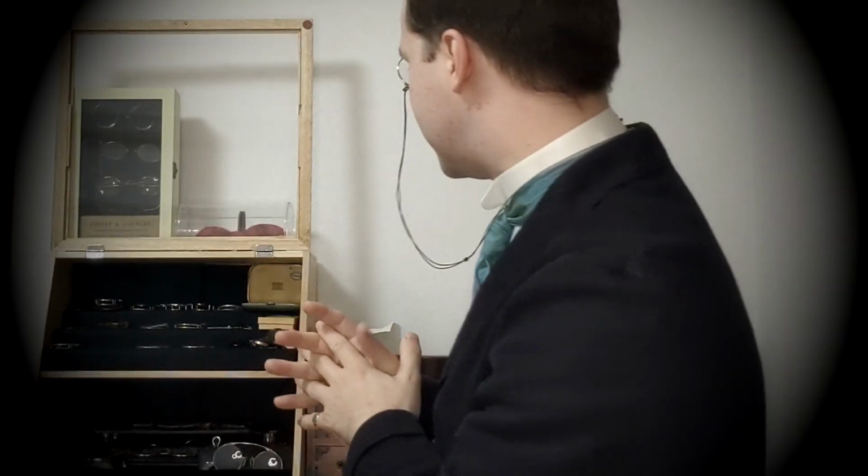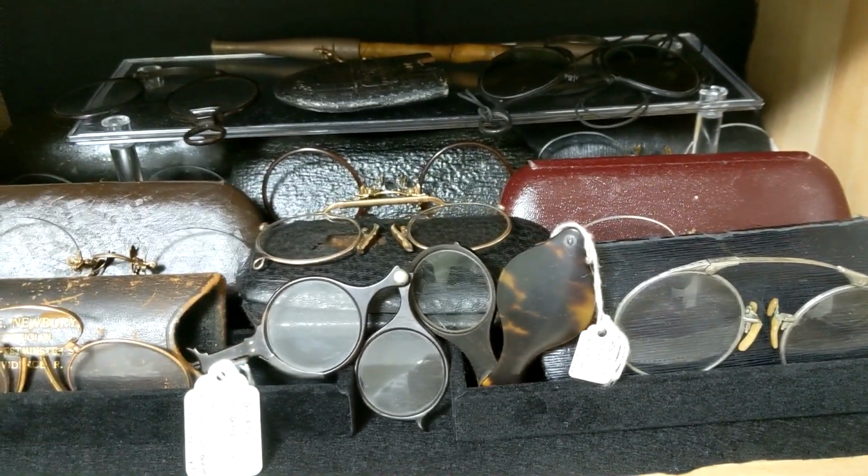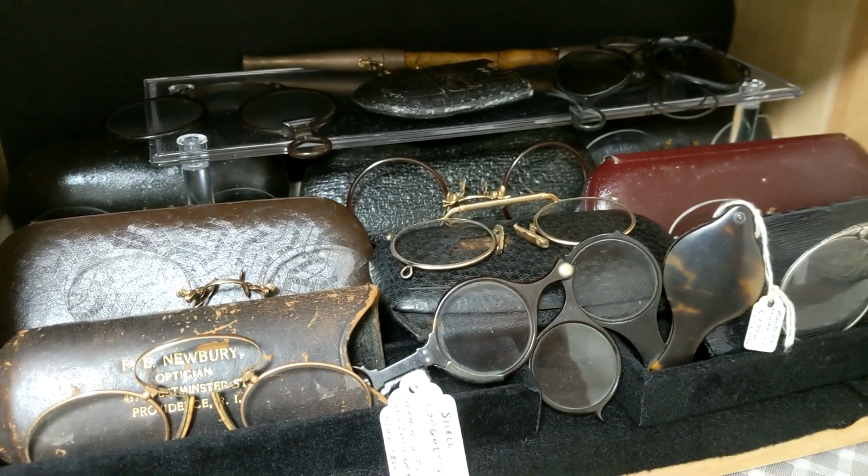I know you're all bored, but if you're interested in pince-nez, this is a great video for you, because in my display cabinet here, which is being a bit obscured by my lights, you can see this is where I keep the majority of my collection, at least the really delicate and expensive pieces. And down in the bottom part here, we have pince-nez and some lorgnettes. So if you're interested in when these kinds of things were popular, all the different types of pince-nez and how they work, stay tuned after the intro because we're going to learn lots of things about pince-nez.